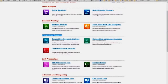Then for competitive research, we have the Competitive Keyword Analyzer that helps you quickly understand the market. You just give it 10 keywords and it tells you which metrics the websites have in common that rank great for those keywords. So you can quickly see how easy or how hard a specific keyword is to go after. Not every keyword is the same, and actually every market is different depending on the country, the language, and the keyword. And that's also what we look at in the Competitive Landscape Analyzer.